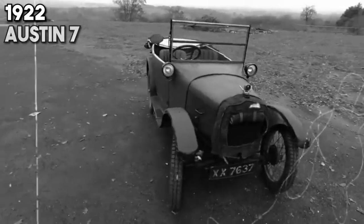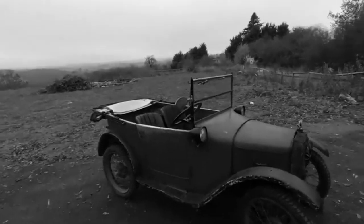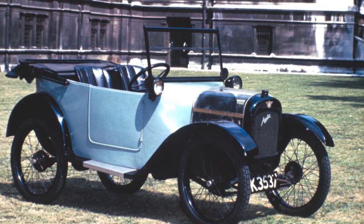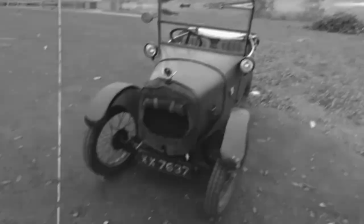1922 witnesses the launch of the Austin 7, a vehicle that makes car ownership more accessible than ever before. Its compact size and affordability open up the joy of driving to a broader segment of the population, making it a cornerstone in automotive history.